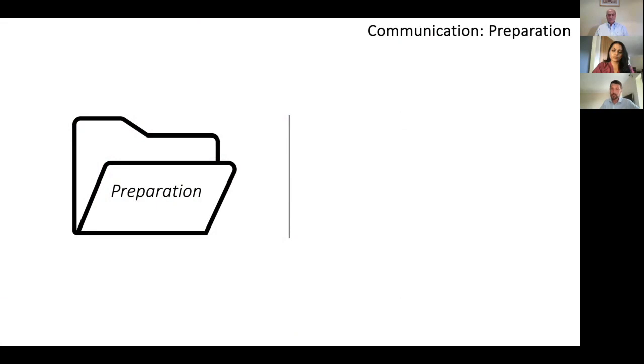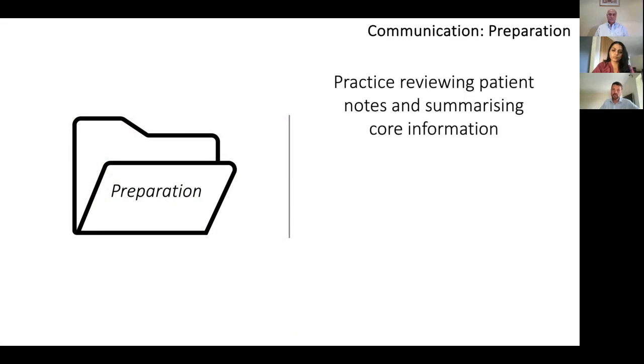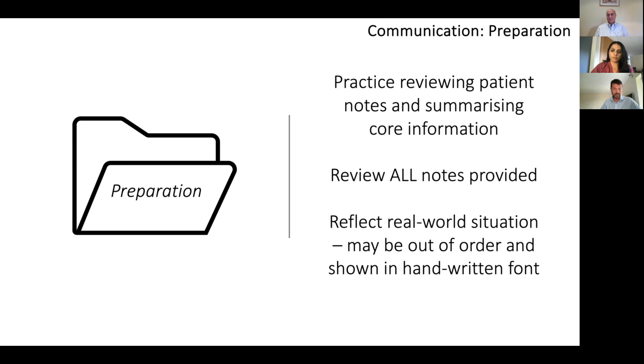Now, for the communication preparation bays, you could practice reviewing patient notes and summarizing core information. Make sure you review, in the exam, all the notes provided. And when we give you notes, they will reflect a real-world situation, so they might be out of order. They might be shown in a handwritten font. Do not let this put you off. Remember, it's reflecting what you'll see in practice.